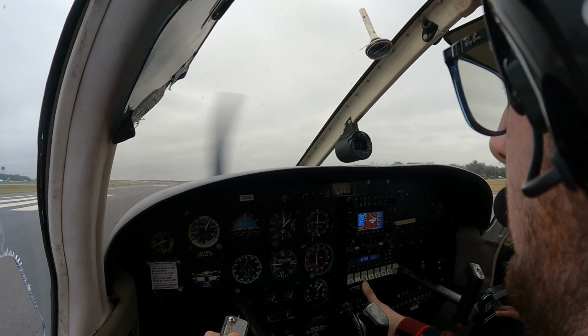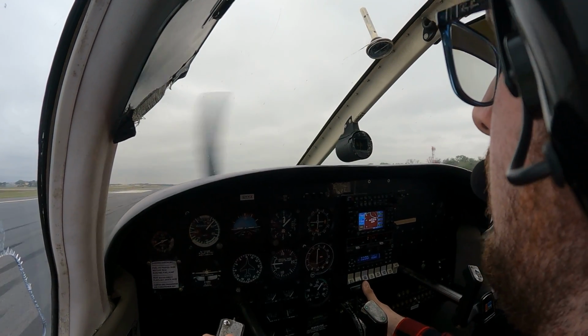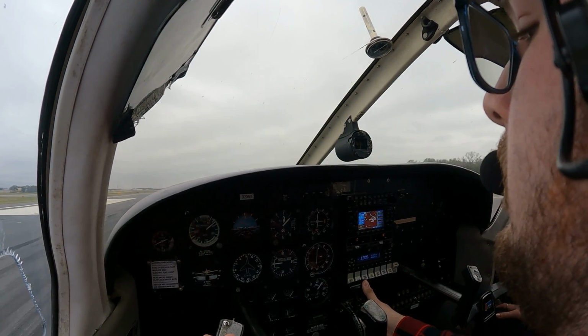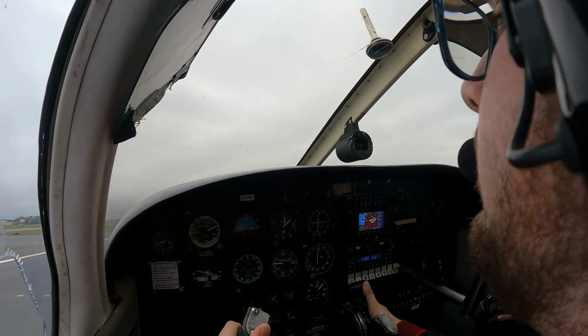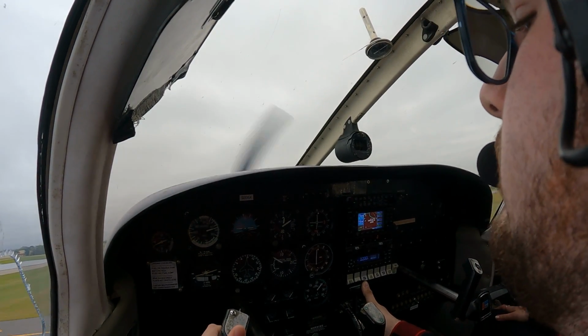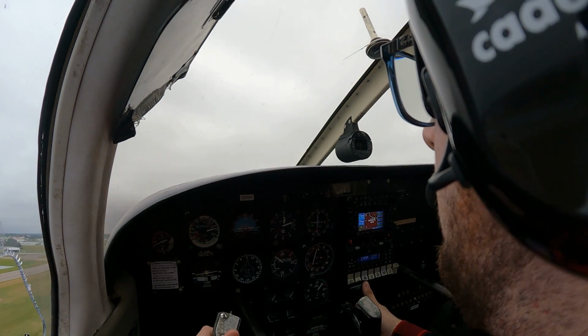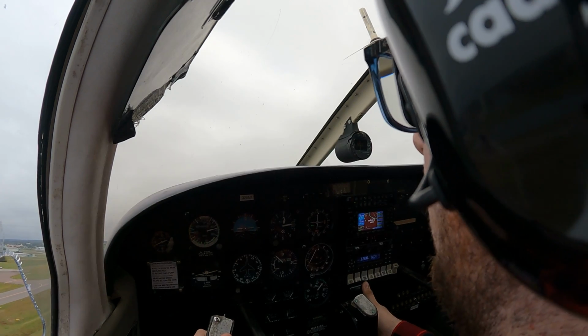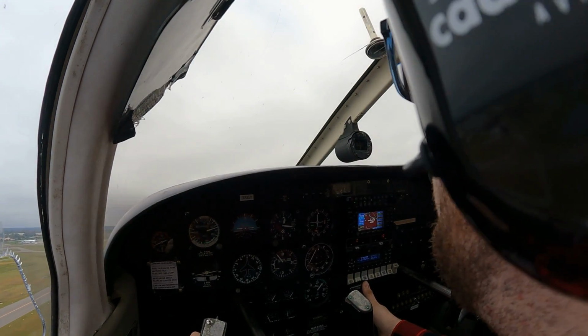Engines are good in the green. Fuel pressure, oil pressure is good. Airspeed's coming alive. More right rudder, stay on that center line. Start pulling her back. And we're up. Pitch for Vy, perfect. And hold that right rudder in for that turn coordinator. So remember, step on the ball.